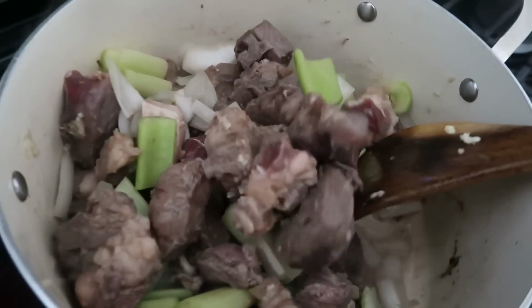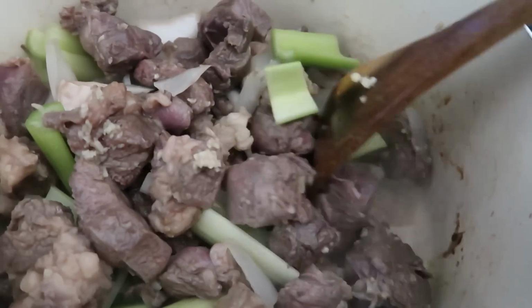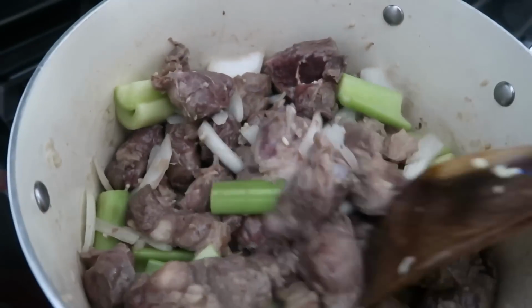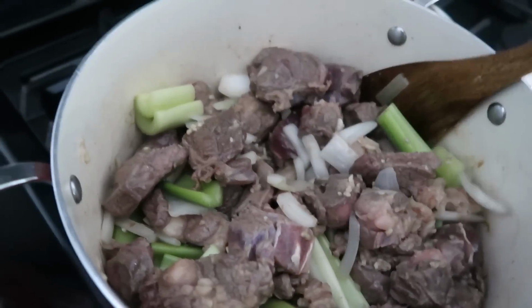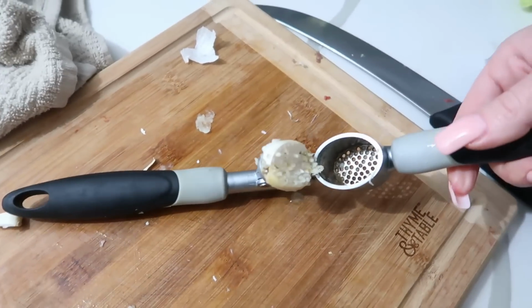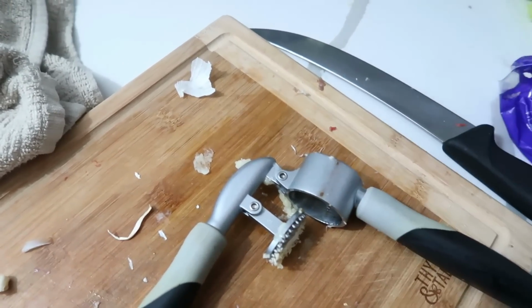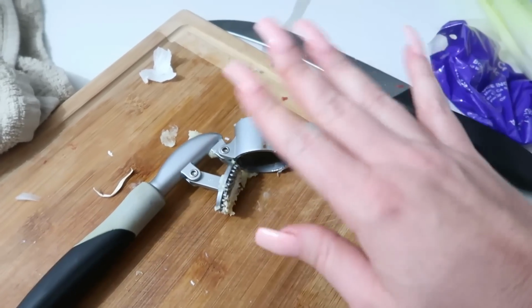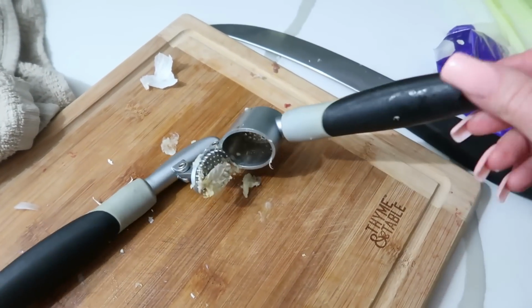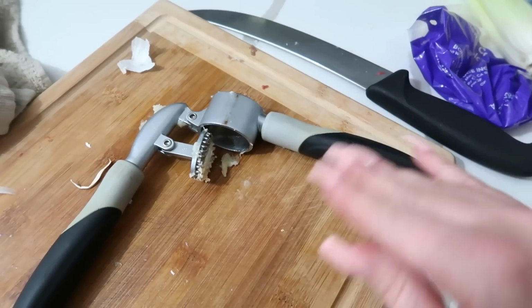Okay, so here we have our meat. You can see it's already giving off some juice. That's gonna be so good. I promise you, everything is already smelling so good. This is the garlic press I have. I've had it for years and years. You could just squeeze it even with the skin on, and then you could just pull the skin off, and that's garbage. I will link one down below if I can find one, but I got mine for my wedding shower and it's been a gangster ever since.